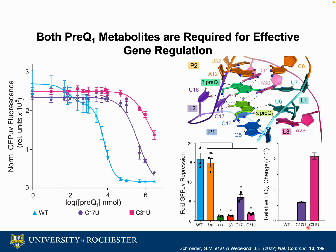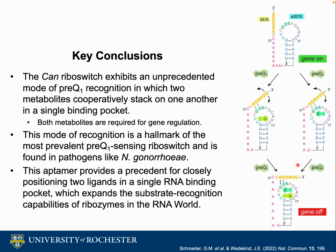And likewise, C17U showed a more mild increase in its EC50 of around a 60-fold increase, while C31U suffered an over 200-fold increase. And so what these two results together reveal is that both pre-Q1 binding sites must be fully functional for effective gene regulation. So I hope I've convinced you I've identified a riboswitch that binds two pre-Q1 metabolites in an unprecedented way, in which the two metabolites cooperatively stack on top of one another in a single binding pocket, and that both these metabolites are required for gene regulation.